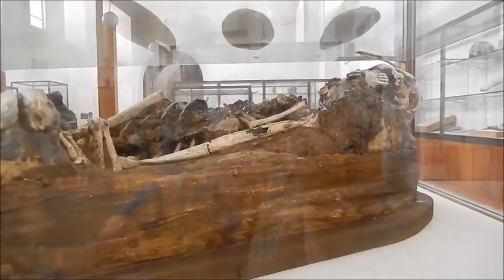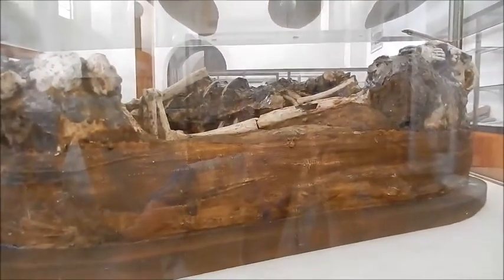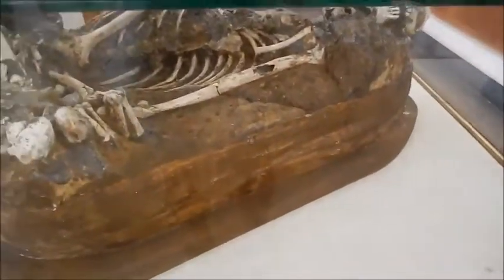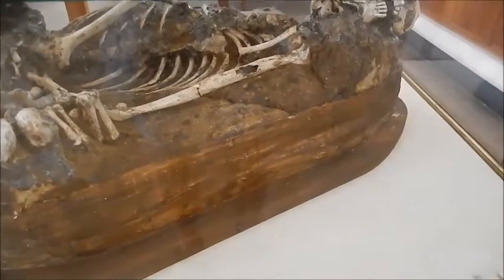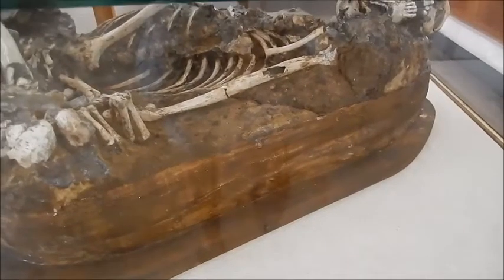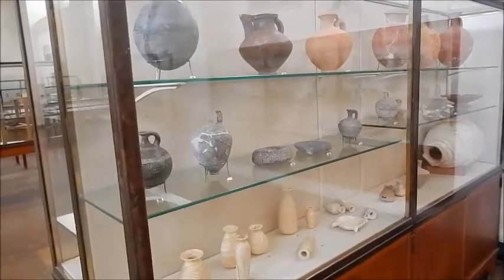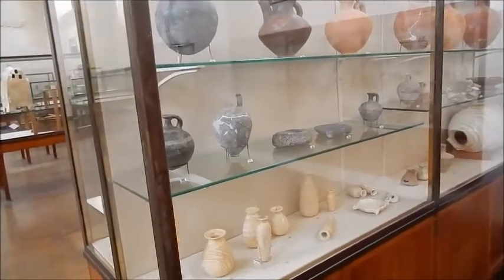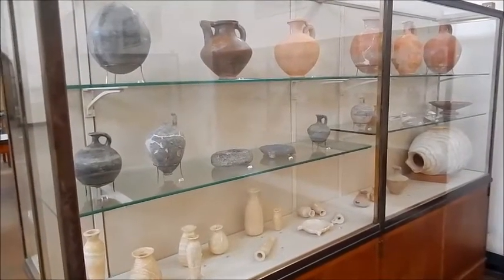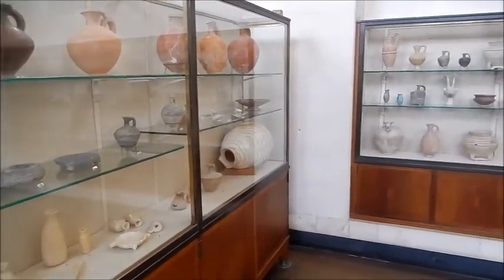This is a skeleton found embedded in rock. In the South, we would say, how old is that? It's real old. Now, these artifacts are from the time of Abraham, Isaac, and Jacob. I'm going to just scan around the room a little bit so you can see what's here.